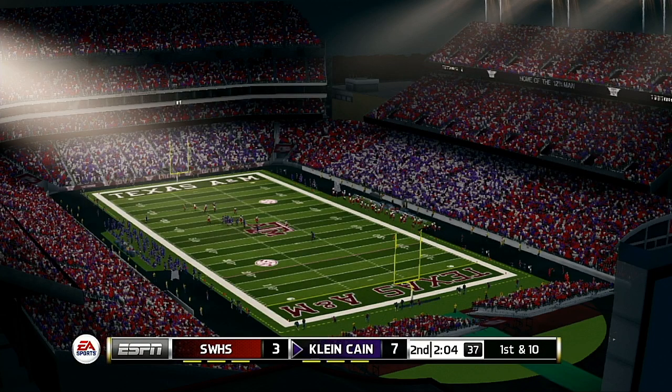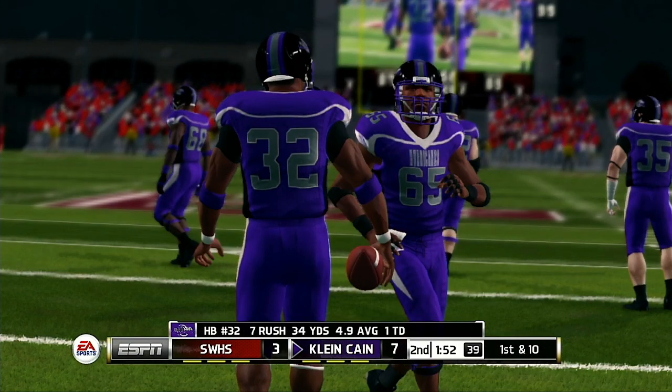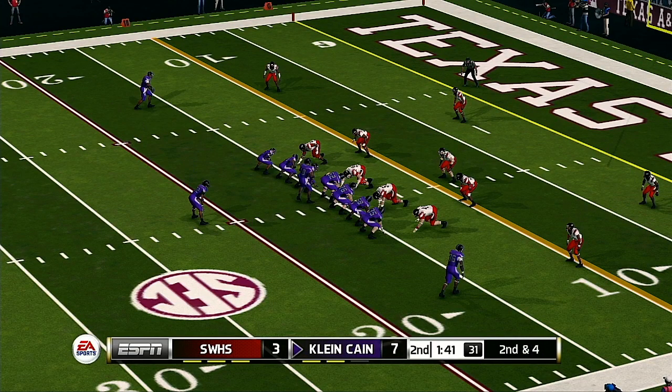So the big gain resulting from the pass play leaves us with a first and 10 by 40. He's tackled in the open field. The Hurricanes taking their first time out of the half. They're about 4 yards away here on second down. Tackle made around the 15-yard line.